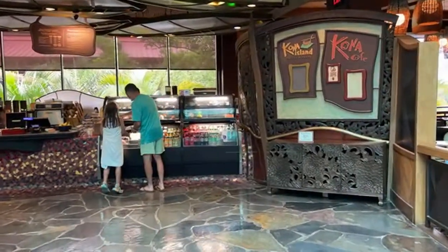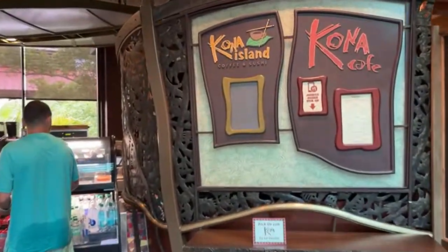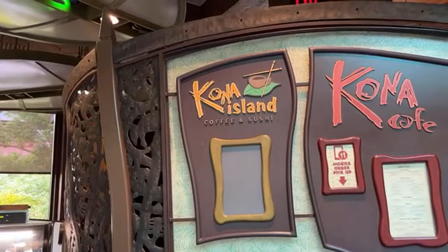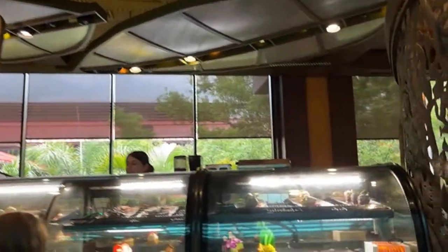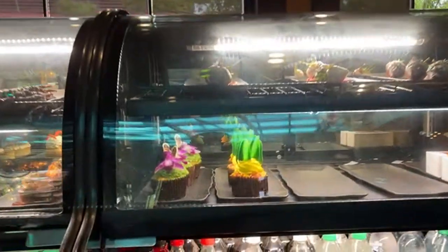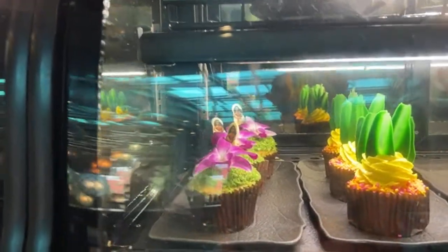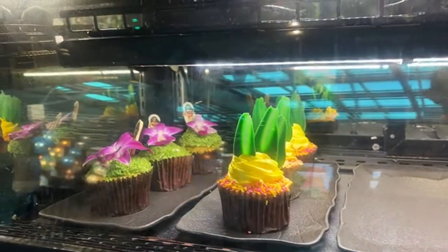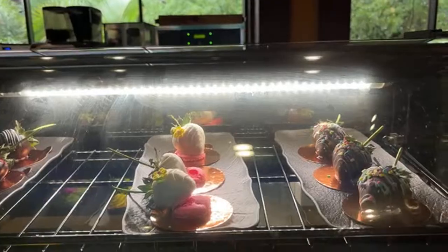And now we are at Kona Island Coffee and I gotta show you this. Sushi. Yep, right now the Kona Cafe. So, what they have here are some of the best desserts. Look at these. So there's your Moana inspired cupcake with a little picture of her. Look at the yellow one with it. That looks like it's gotta be palm fronds coming out. They have all your chocolate and strawberries, which are amazing.